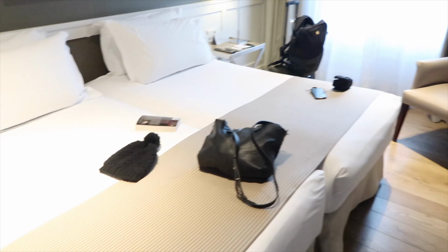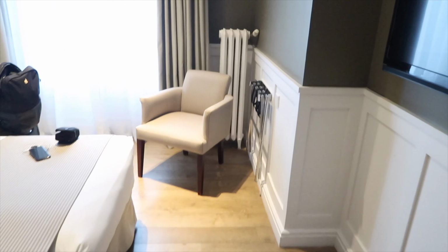This is a double bed, a chair, nice size television. This is supposed to be a classic room. The view is pretty trash, but whatever. That is the terrible view.